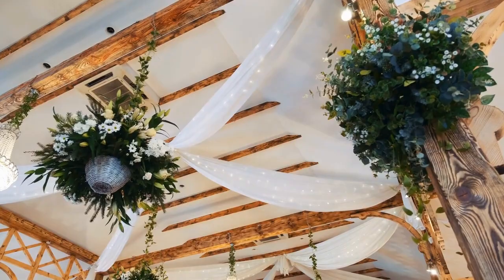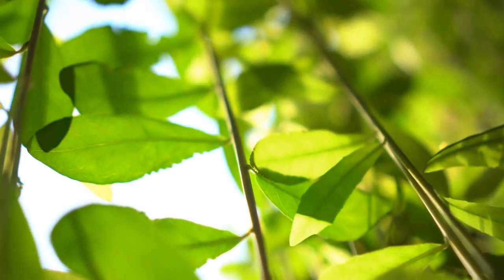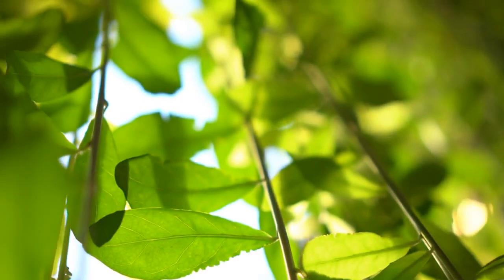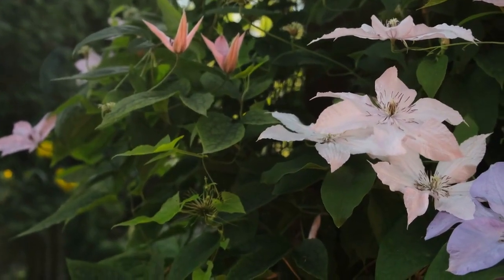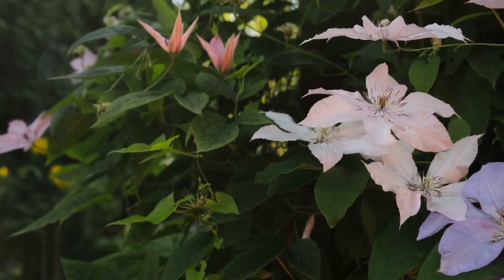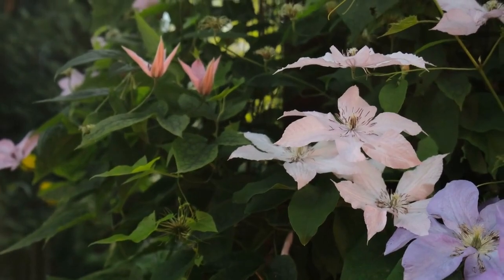Climbing and trailing plants. To make the most of vertical space, use trellises, wall hangers, or fencing to support climbing plants. Clematis and climbing roses can provide a vertical burst of color, while trailing plants like ivy can soften the hard lines of fences and walls.